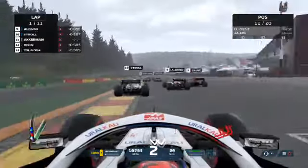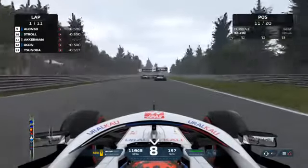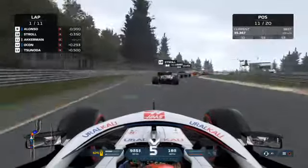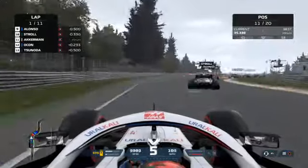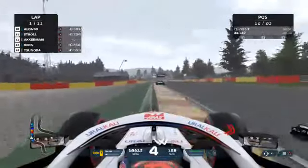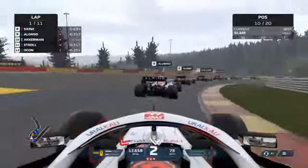Oh. Yeah, bumped into Tsunoda. I made it up the top of the hill. Nope. Okay, don't take the curbs. Got it. Oh yeah, our goal is to finish in the top 5 by the end of this race. Go into the top 10, but we need to get into the top 5.